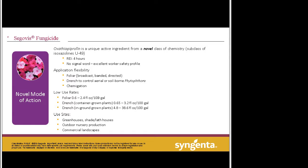Segovis is a new active ingredient from a new class of chemistry. It's in FRAC group U49. The active ingredient is oxathiapiprolin, and it's very unique and in a novel class of chemistry, which is what we needed for a good solid rotation program. It has a 4-hour REI and no signal word, so it's very easy to use in production. There's not a lot of restrictions.